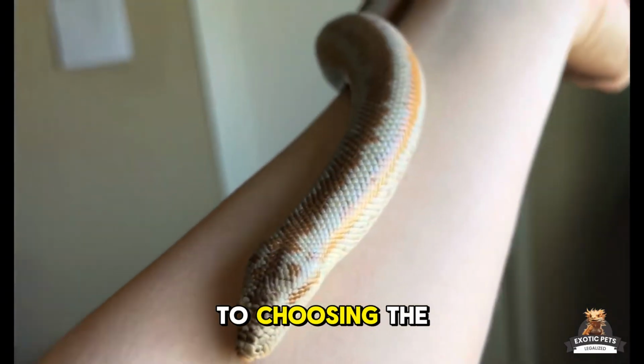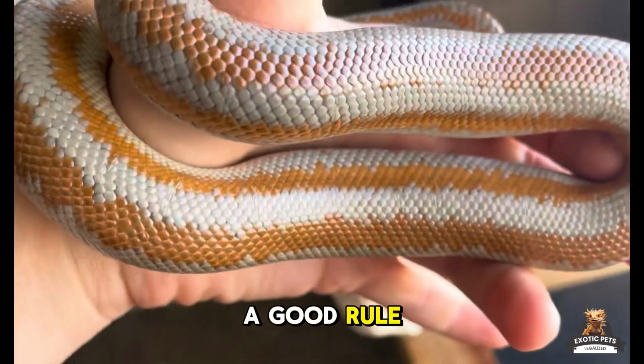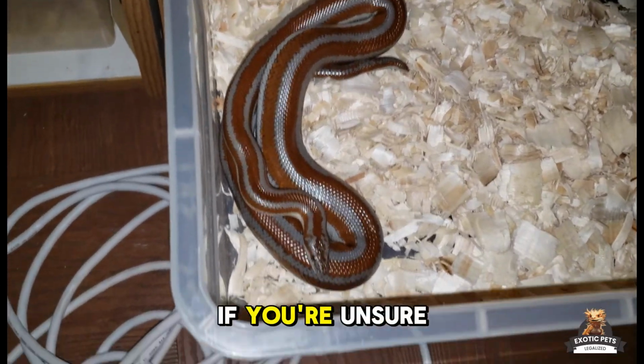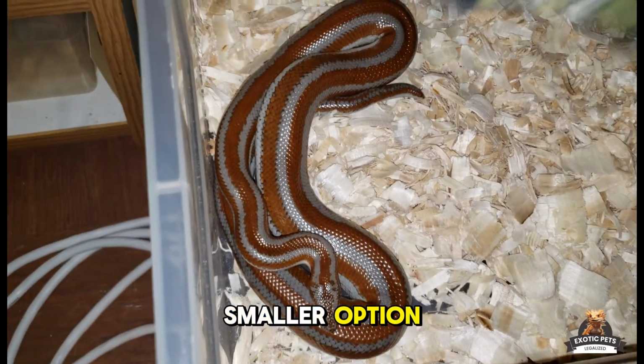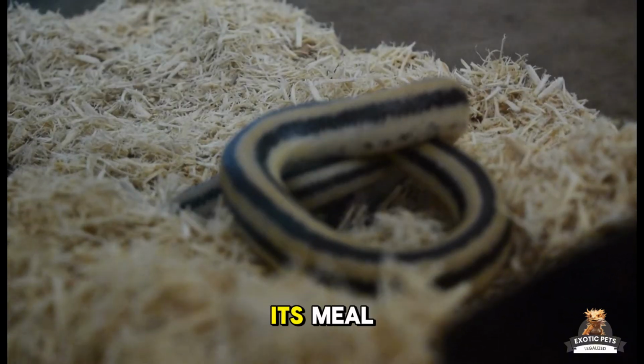When it comes to choosing the right food, always consider the size of your Rosy Boa. A good rule is to pick a rodent that is about the width of the widest part of their body. If you're unsure, it's always better to err on the side of caution and choose a smaller option. Remember, it's not a competition. You want your snake to enjoy its meal.